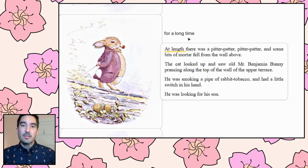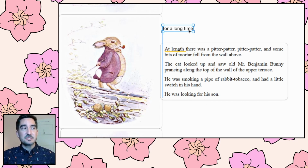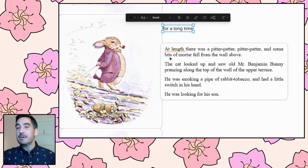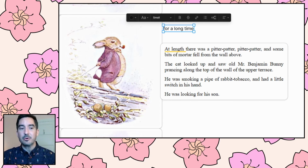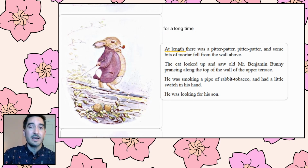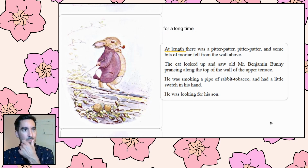Now, in this story, the author is using it in an old way. What do you think it means here? In this story, it means maybe a long time later. So after a while. Remember, it was 5 hours, right? And so after a long time, something happened. So that's how the author's using it here. At length, there was a pitter-patter. So after a long time, there was a pitter-patter.